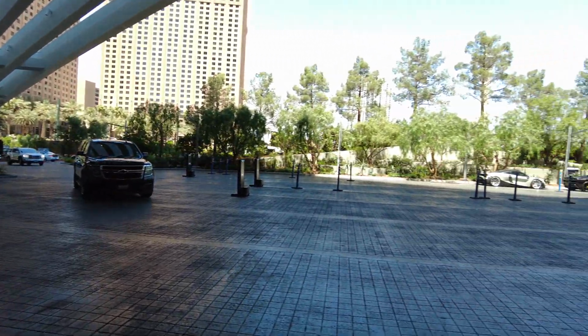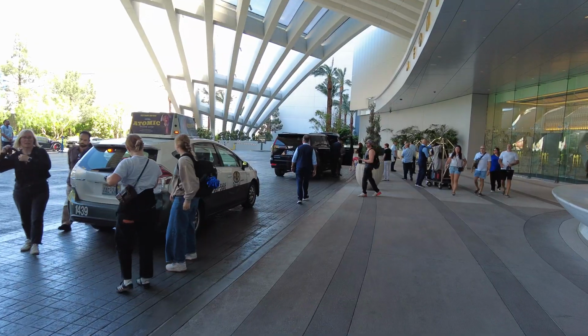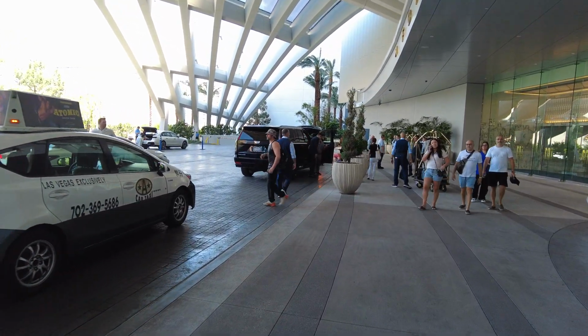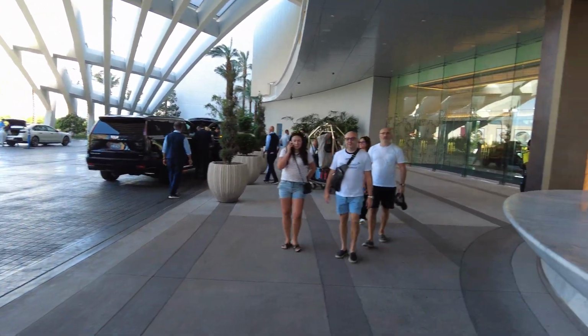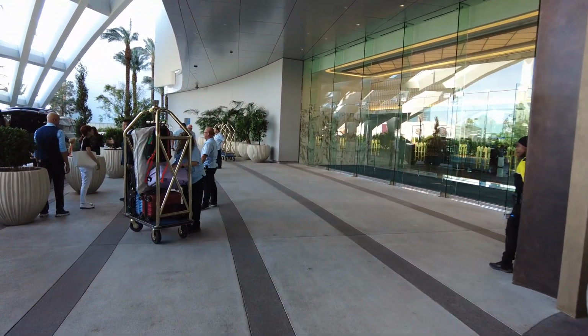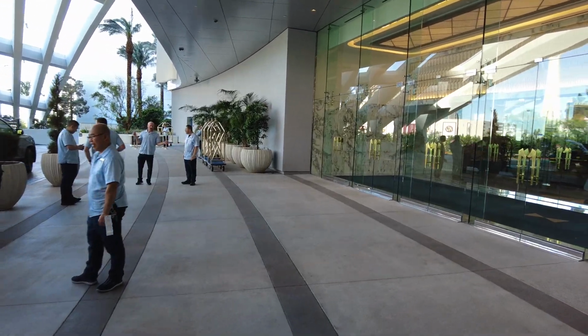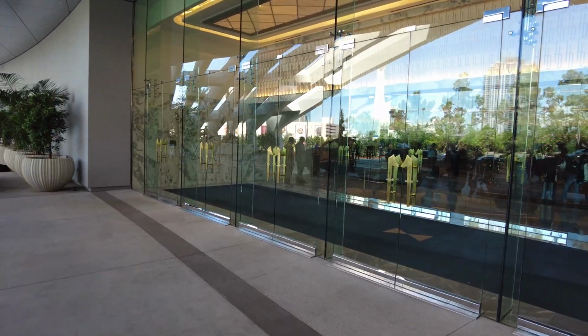And then this is the passenger drop-off with, you know, limos and taxis and stuff. So if you want a taxi, you go back to that guy on the far left. And if you're coming in to a taxi, then it goes here to the front.